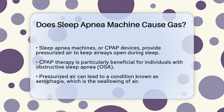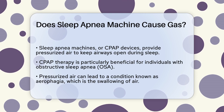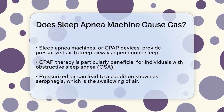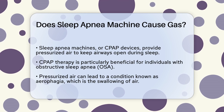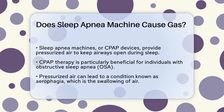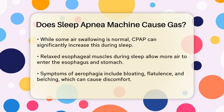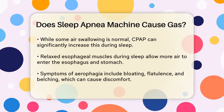It delivers a constant stream of pressurized air to keep your airway open while you sleep, which is especially helpful for people with obstructive sleep apnea, OSA. However, this pressurized air can sometimes lead to an issue called aerophagia. Aerophagia is the technical term for swallowing air. While it's normal to swallow a small amount of air during the day, especially when eating or drinking, CPAP therapy can increase this amount significantly.